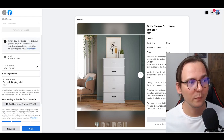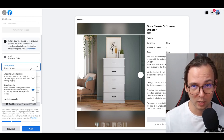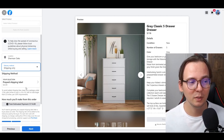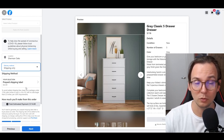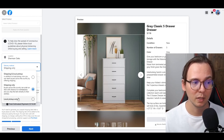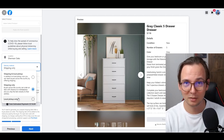Okay, so now the most important thing is that it's gonna ask you for delivery method. So you for sure wanna mark that you are a shipping option, okay? So it means that this product is only available to people that want them to get delivered to their house. You're gonna ship it, okay? If you go with local pickup only, that means that only people locally will have to come and pick it up. That's not dropshipping.